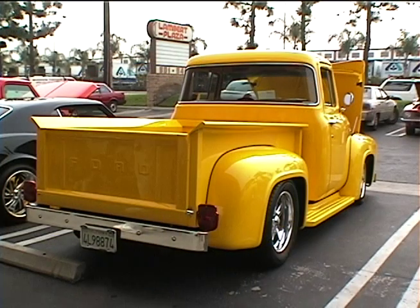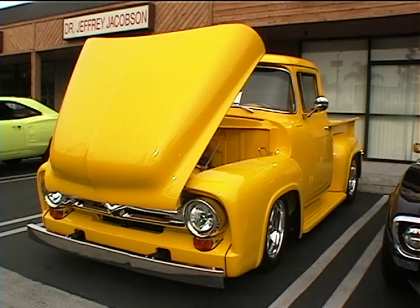What's the history of the truck? History is I've had it for about 6 years, spent about 4 years building it, and have been driving it around for the last couple years. I drive it on a regular basis. Every day, just about. Go pick up grandchildren from school, do those kinds of things.